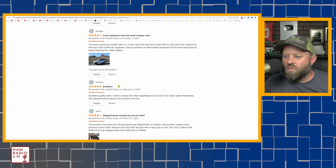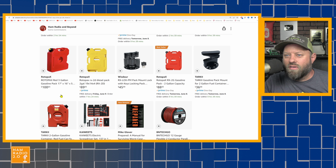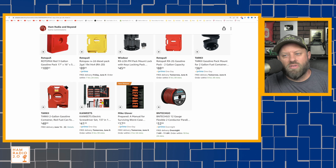Get the Rotopax, but if you just don't want to spend that much money, literally this is half the price of the Rotopax. There's a 2-gallon for $48.99 here, and the 3-gallon in Rotopax is $100. So you get an extra gallon, but it's twice the money. Use what's in your budget.